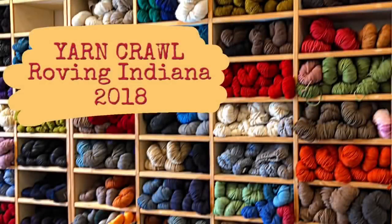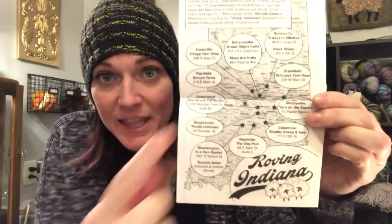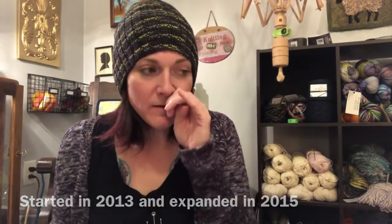I am sitting in a different location in the stuff room, surrounded by yarn because I participated in Roving, Indiana 2018. There are 12 yarn shops in this Indiana area that participate in a yarn crawl. I believe it's once every year, and I think that it's been happening, I mentioned on the last episode, since 2013 or 2015. Sorry, I can't remember which one exactly. But if you want to know, their website is very informative.